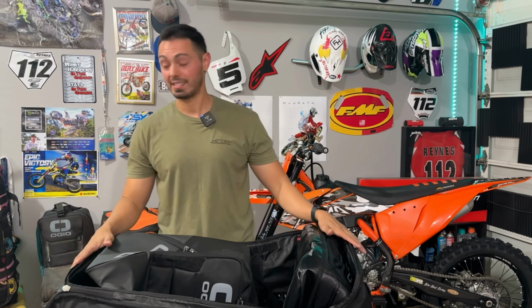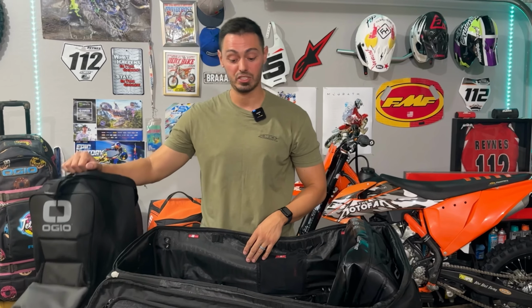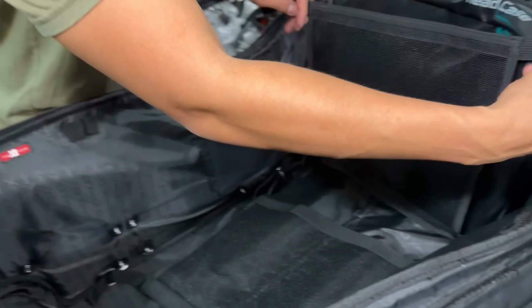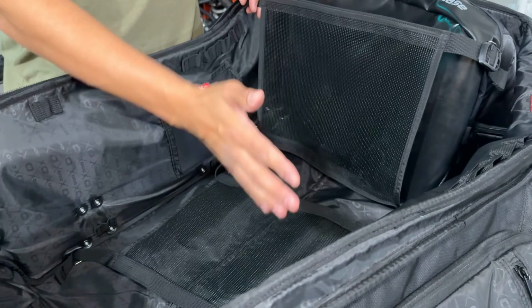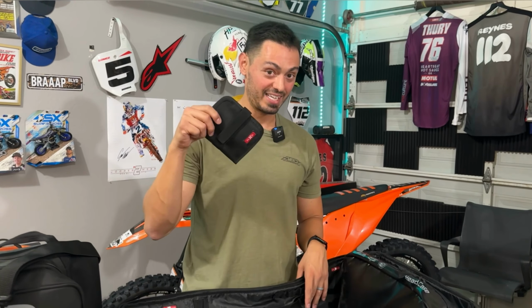I run my gear bags a little bit different. I prefer to have my boots outside of my bag separately and carry this alone. And Ogio actually thought about that. If people don't want to run all of their gear inside their gear bag, they allowed for these mesh dividers that you'll see here to give you some room to separate helmet from other gear, and they give you 2 of them.